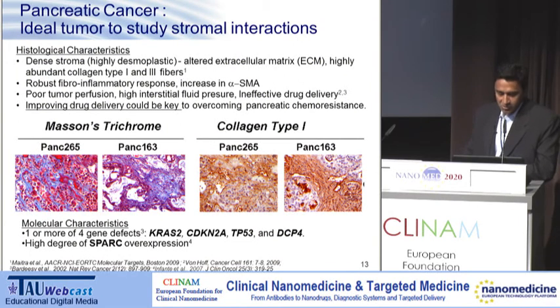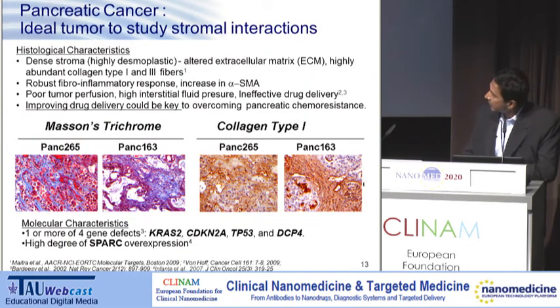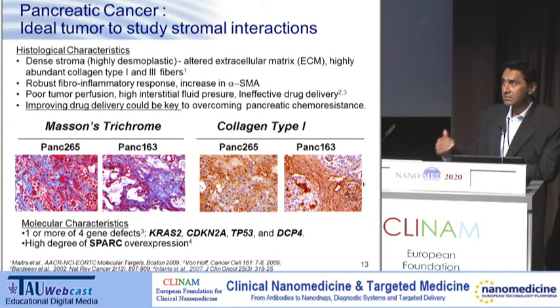So talking about the stroma now, the characteristics of many different cancer types are different, but stroma is an important component of the cancer and its microenvironment. In particular, pancreatic cancer is known to have very dense stroma, highly fibrotic type stroma. There are many different cell types within the stroma that are either immunological type cells or fibroblastic type cells that have been activated. And there's a lot of collagen present, as can be seen in these histology pictures. There's not a very high concentration of blood vessels. So clearly drug delivery to these type of cancers would be a challenge.